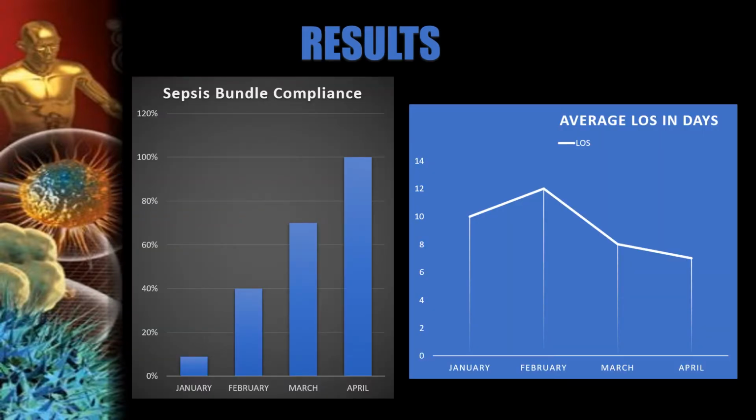When we look at the compliance, like we stated before, we're looking at January, we had 9% compliance, and over the months, we drastically increased and we obtained 100% compliance with sepsis bundle implementations. Like I said, it was very good for us because we did have concurrent reviewers, we did have clinical care coordinators, we did have someone on the floor at all times making sure that once those patients met criteria, the bundle was initiated.